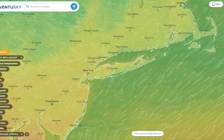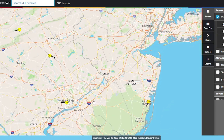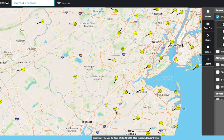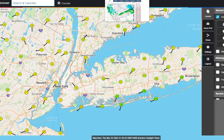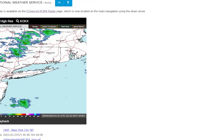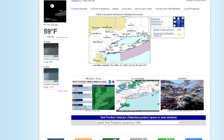Let's go to Wonder Map again, just to show you the warmth around Philadelphia. So there you go. Look at that. Very warm. Very, very warm. It's just ridiculously warm. But there was a cold front. You saw those little showers on the radar there. We could look at the radar here as well, and you could see the showers coming in from the north. That is the cold front that is approaching our area.